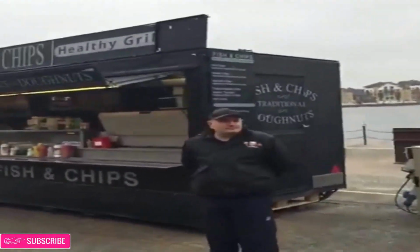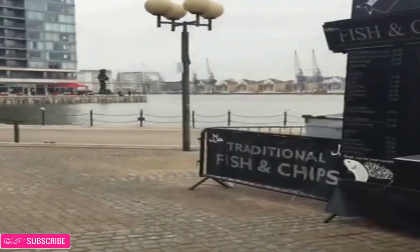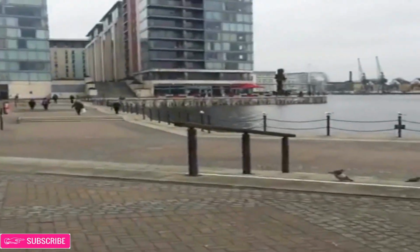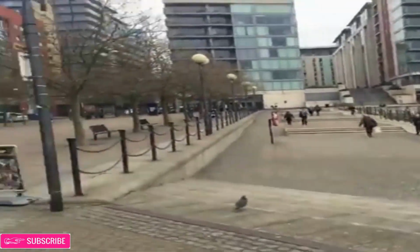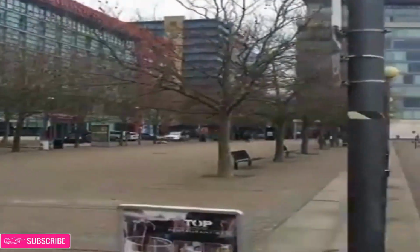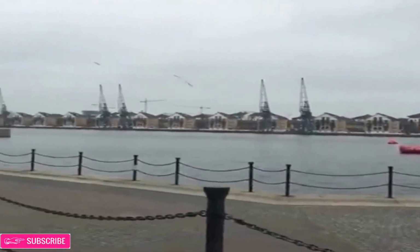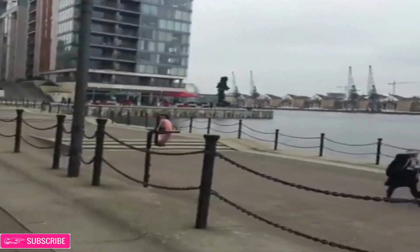Not very busy at the moment, but probably during the weekends it's a lot more. And also with the spring and summer coming into effect soon, this area will be a lot more busier then. There's a nice sculpture there on the right hand side, just next to the top restaurant. I stop there quite a lot when I'm cycling.